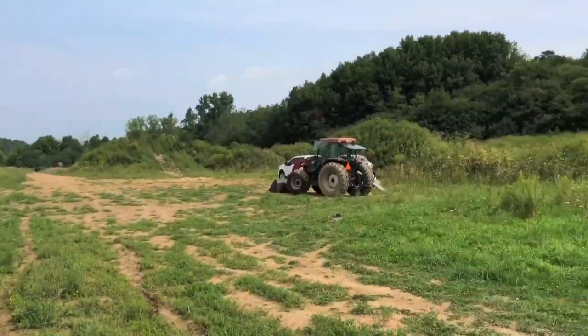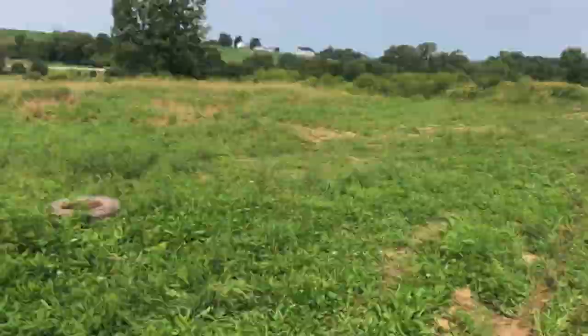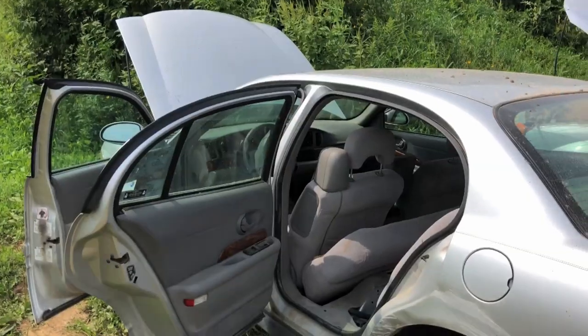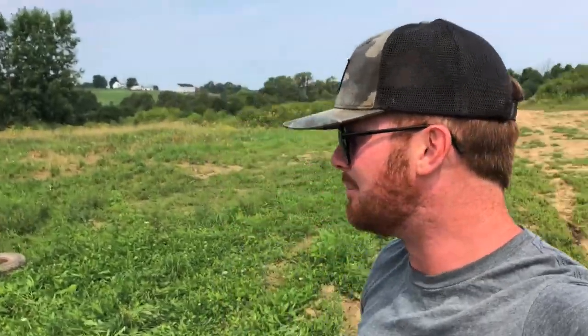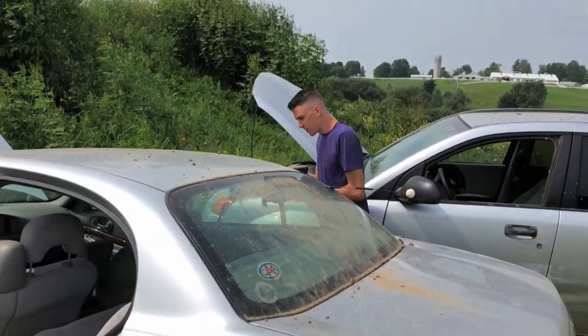So, since we got the caddy up there, we're gonna rip the tires off and put them on the front of this and do a burnout on this instead. Because the right tire's already flat, so it's burnout time. Burnout time!